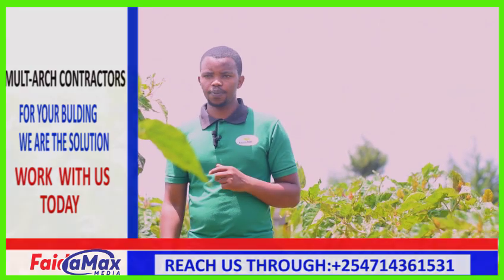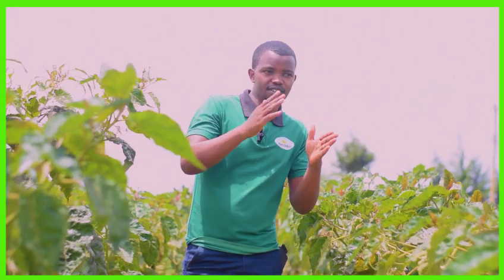Number 2, we have the fungal infection, which is common, which is blight. We have early and late blights. You see sunken spots, turning yellowish and some dark green. Now, what you need to do is to have a good fungicide. Start with a weak fungicide, and as the tree progresses, advance to a stronger fungicide.